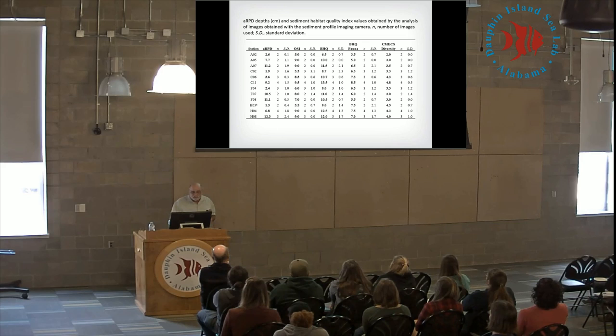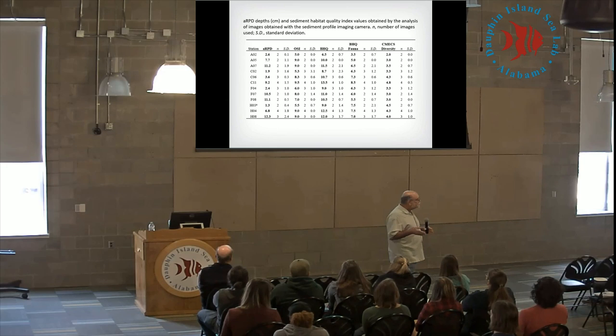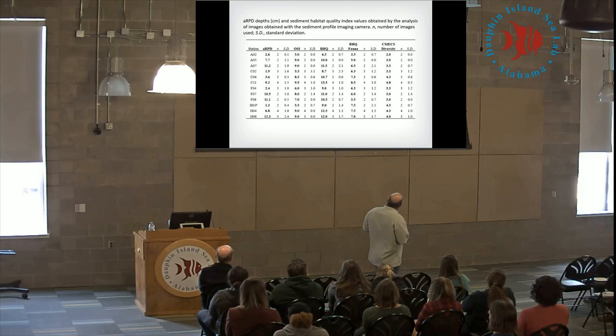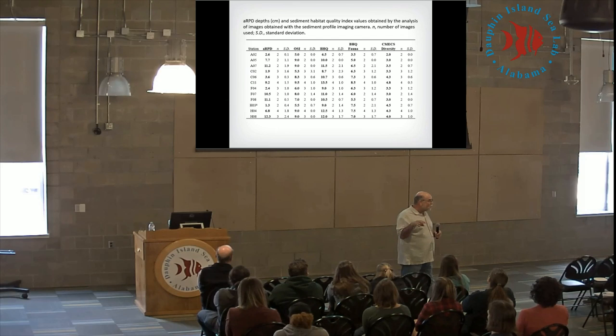The OSI, BHQ, BHQ fauna, and CMEX diversity are indexes he derives from counting the critters. The first two on the left include the ARPD as a factor, and the others on the right are just straight up what kind of organisms are there and how many. There's not a big range in those, and it basically just says that the sediments out there are in general stressed. So the benthic infauna habitat is one that's just generally stressed.